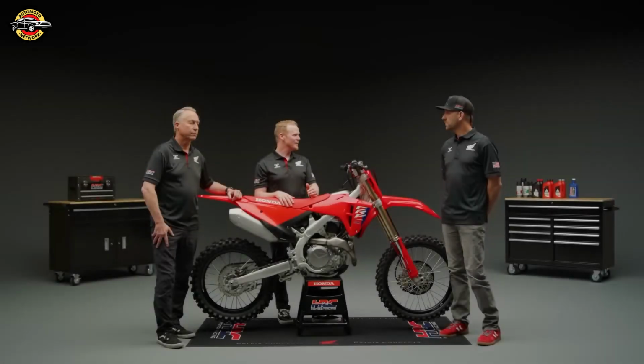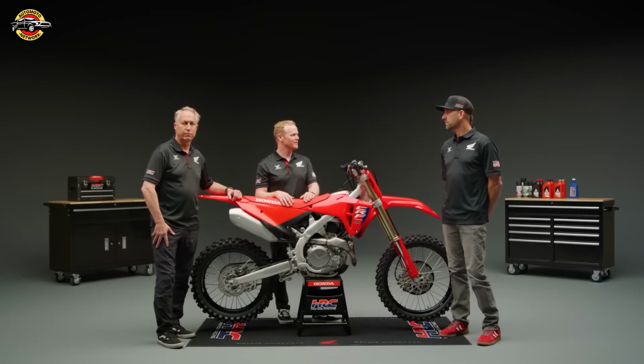We talked quite a bit about the chassis, but how has the CRF 450R evolved in terms of the engine?